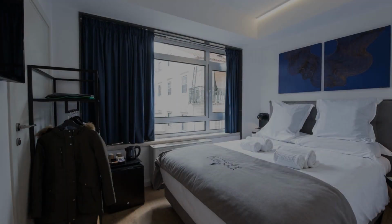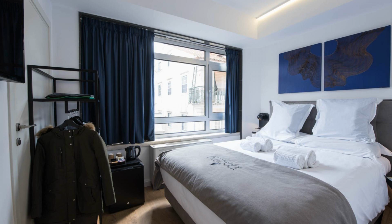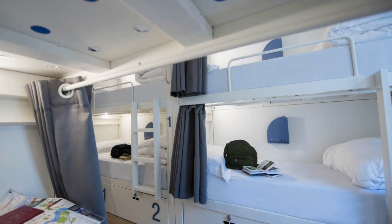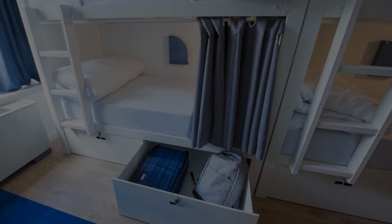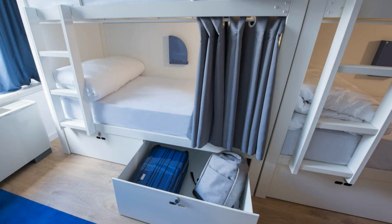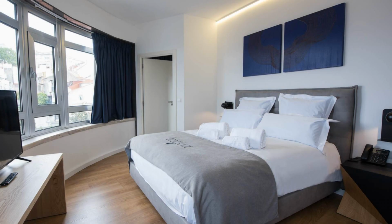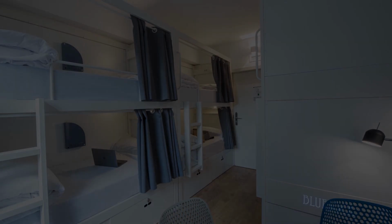In this property, three types of rooms are available on agoda.com. You can book online and enjoy it. To see more than 100 reviews of this property, you can go to agoda.com. Check-in time in this property is 3 p.m. Check-out time of this property is 1 p.m.